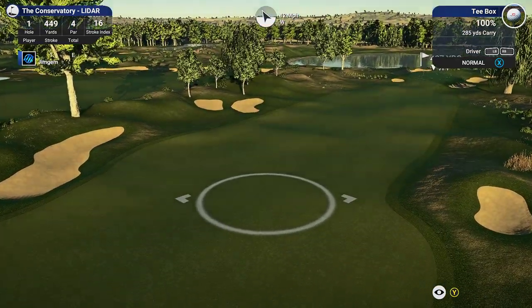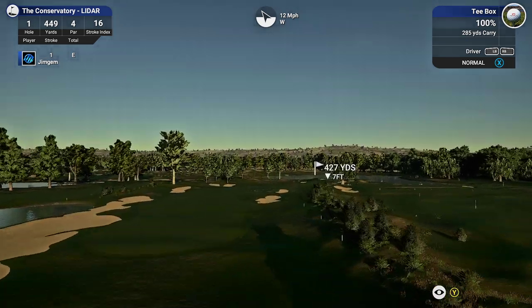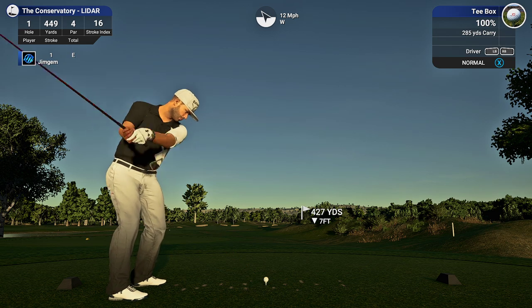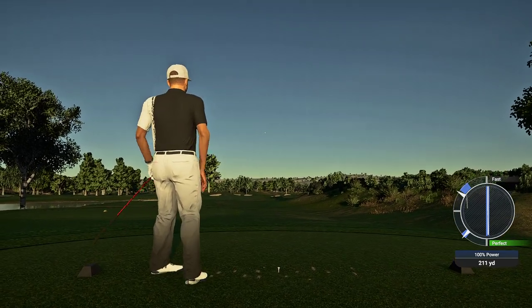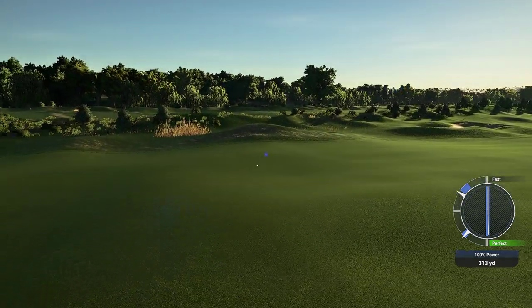So hole 1, 449 yards, par 4, stroke index 16. 12 mile an hour wind coming in from about 5 o'clock. So we should be able to aim towards this bunker and hopefully the wind will bring it back in for us. Oh, it's fast. That's not too bad. So that's going to pull it left anyway. Hopefully it doesn't pull it too far left.